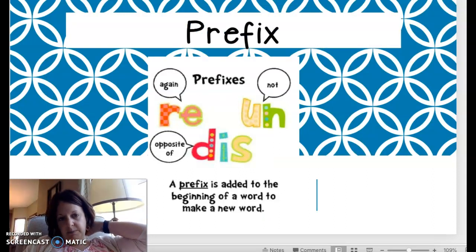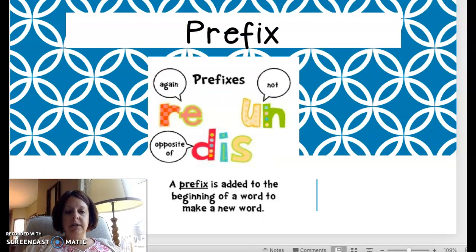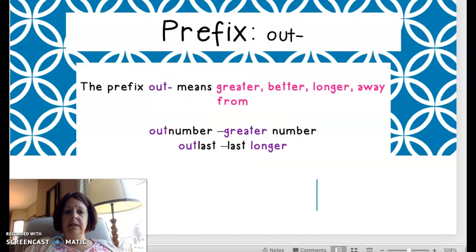Prefixes are parts that we add to words to make a brand new word. So for instance, if I say reread that text, the base word was read, the prefix was re, and the word was reread, so that means read again, because the prefix re means again. Today we're working on the prefix out. The prefix out means greater, better, longer, away from.